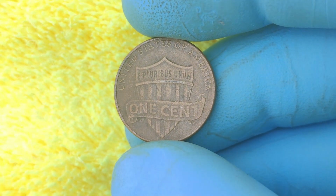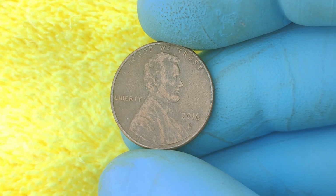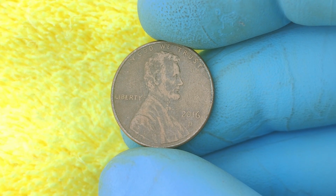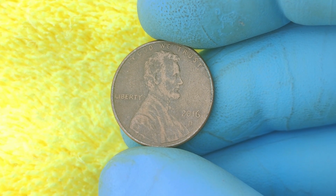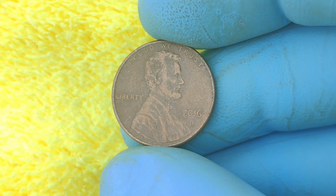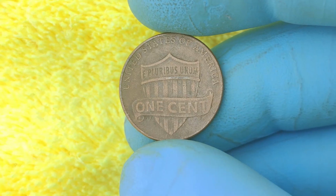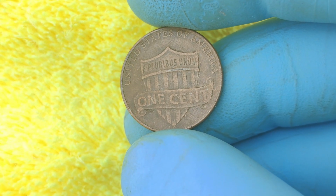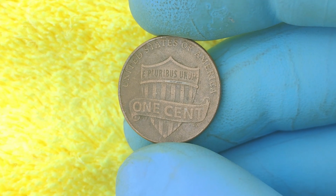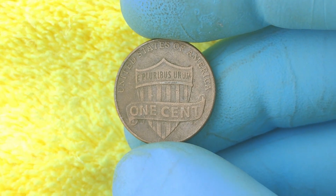Collectors are always hunting for the finest known example. Population reports from grading services show how many coins have achieved certain grades. If only a handful of 2016 D pennies exist in a top grade, demand can skyrocket. When demand rises and supply remains tiny, prices can soar far beyond face value. This is why checking your change matters.